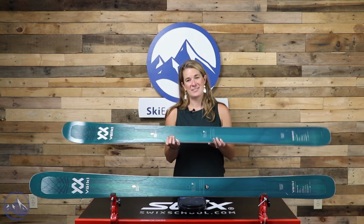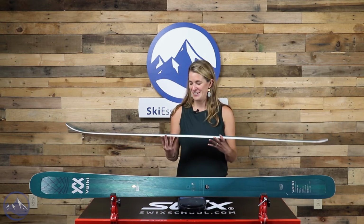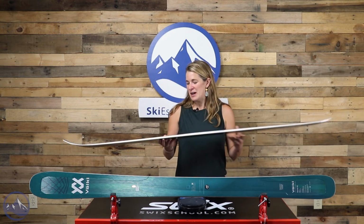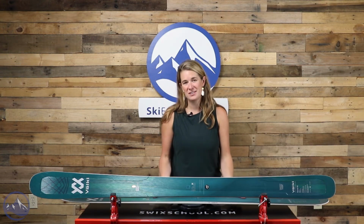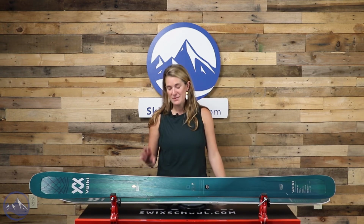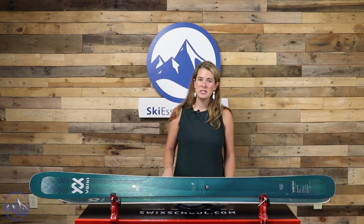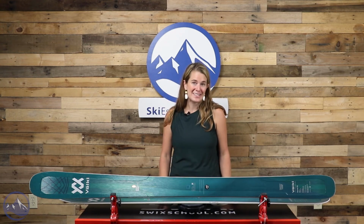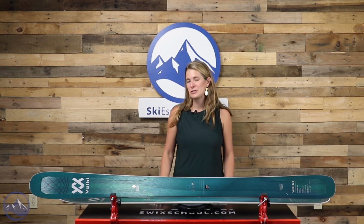Color-wise, one of my favorite top sheets. I love a good turquoise ski, as you guys might know already. I think it's very approachable. It's going to be, again, more geared towards an advanced lady with that metal technology or metal frame and that Titanal band under the foot. It's pretty stiff and powerful. I kind of reflected it as being a turbo ski for an ex-racer, someone who really knows what they're doing out there.